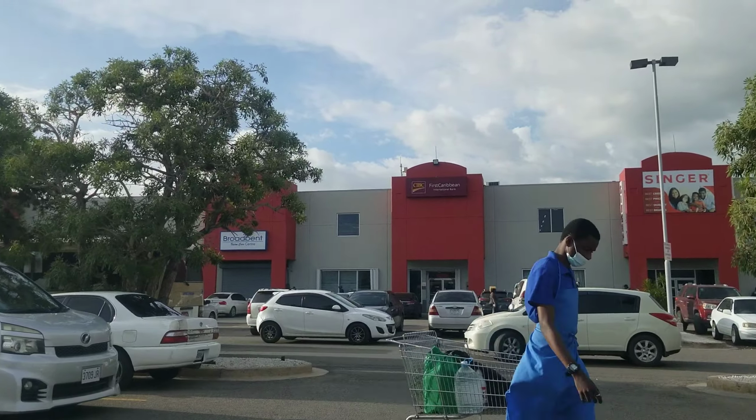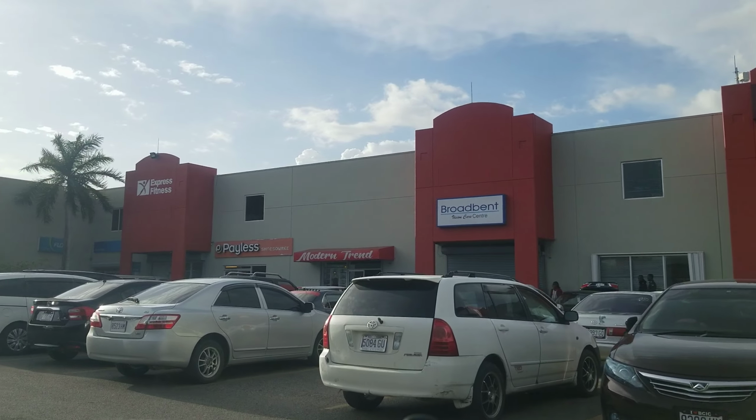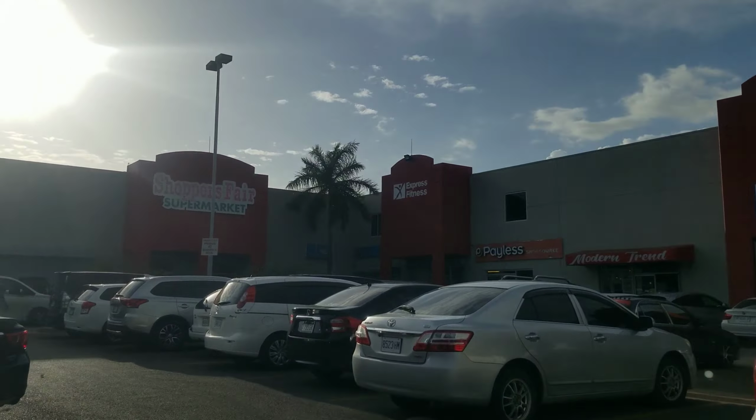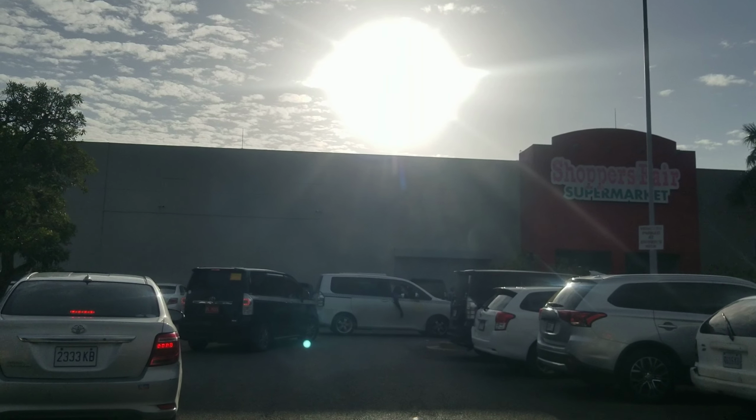This plaza has the Shoppers Fair supermarket, and it's actually one of the bigger Shoppers Fair supermarkets. It has Juicy Patties as a food store, and it's built in Savlamar, which is a very large town and has a large population. So there you can see the Shoppers Fair supermarket, and you can just see how busy this plaza is. Maybe too busy, the traffic isn't moving.